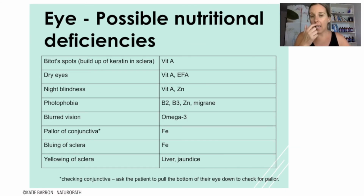Okay, so the eye and possible nutritional deficiencies. This is all in your manual, but what I want you to know is that when we look at this chart, sure, there are the Bs and the zinc and iron, but there are a lot of fat-soluble vitamins that weave their way through here. It's the same thing over and over again with what's going on with the eyes.